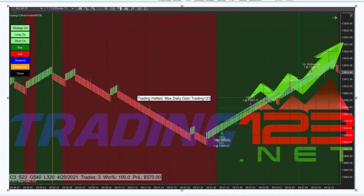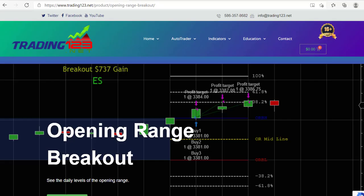First and second targets are hit, and those are pretty much the targets that I outlined in the video that I did last week. And then our runner gets us out with the max daily gain and a little slippage to the upside because the market was burning here. So instead of the 540 goal, we hit 570. So again, this is the same pattern that repeated yesterday. Market topped out, went into resistance, and then flush and rebound. As I always say, patterns repeat, and this is exactly what happened.